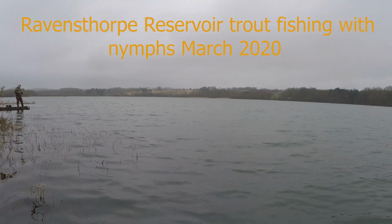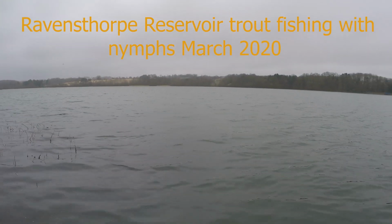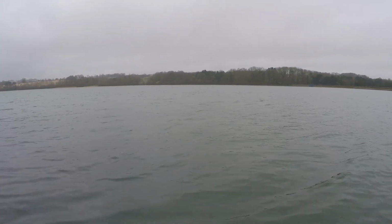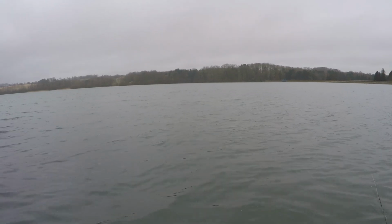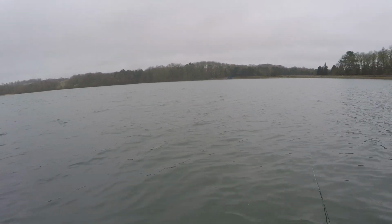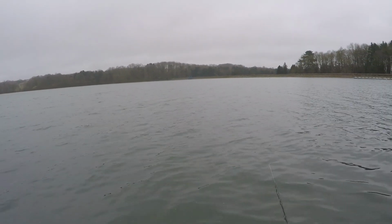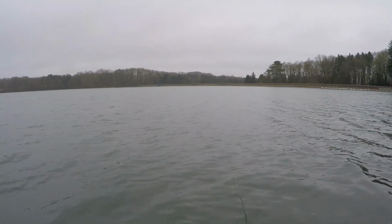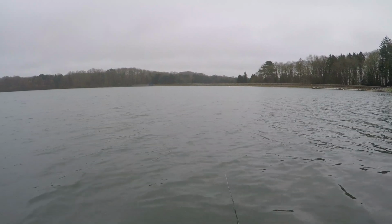It's mid-March and my son Raphael and I decided to head for Ravensthorpe Reservoir in Northamptonshire. We're after trout on nymphs and we're fishing the platforms just to the left of the lodge. We arrived just before midday. The wind was from the northwest and there was light rain which continued throughout most of the day.